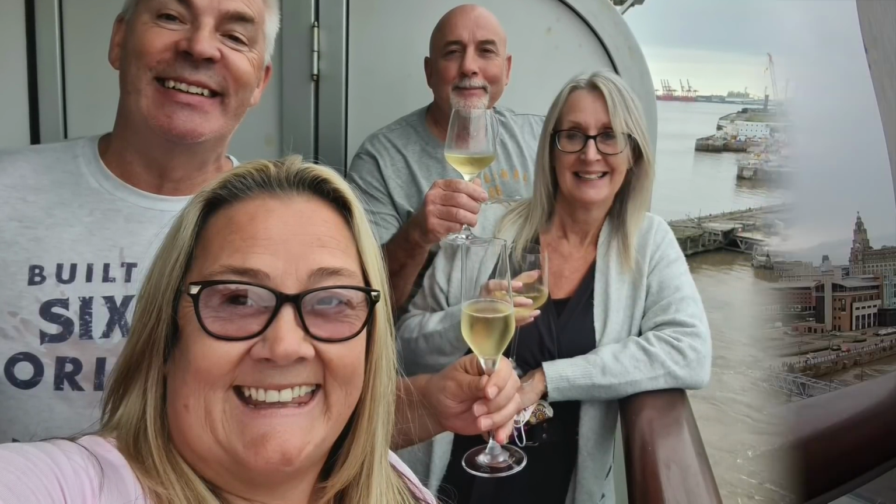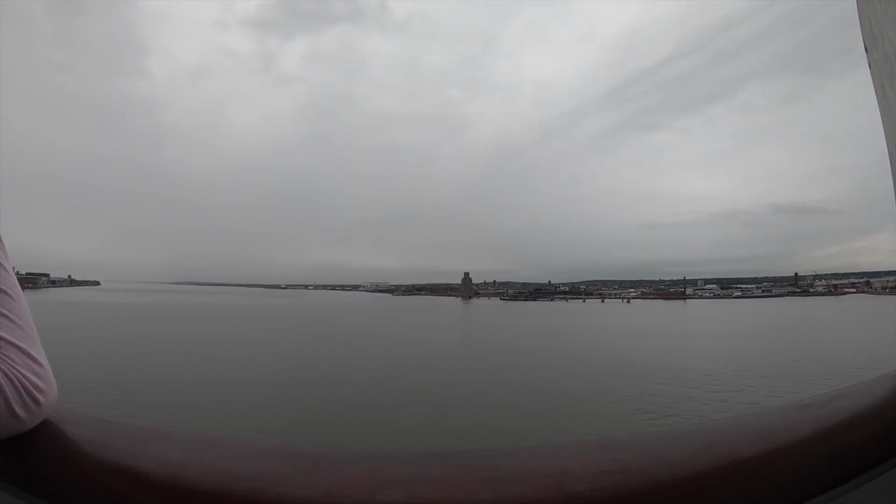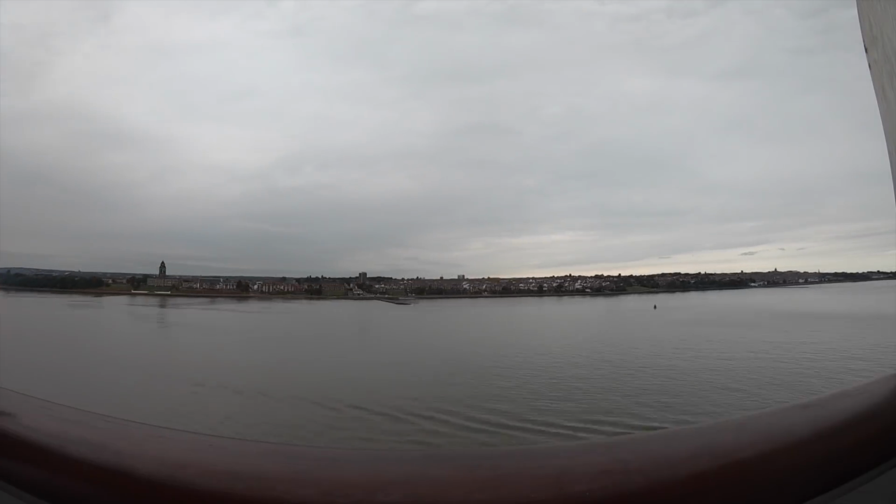After afternoon tea, we headed back to our cabin to enjoy the sail away. Our sail away enjoyment was further enhanced by the complimentary bottle of bubbles, which we believe Cunard provides for every passenger. Once we were safely out into the Irish Sea, the pilot boat waved us on our way.